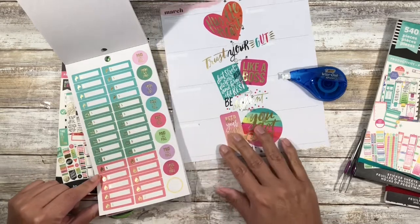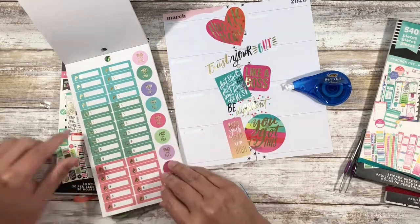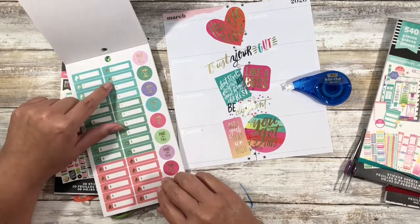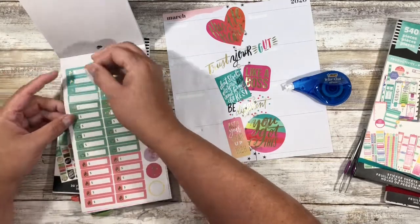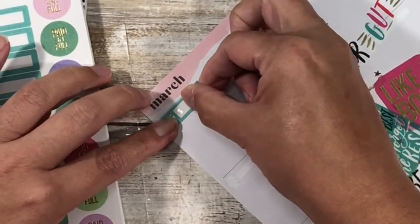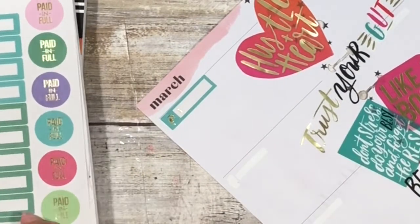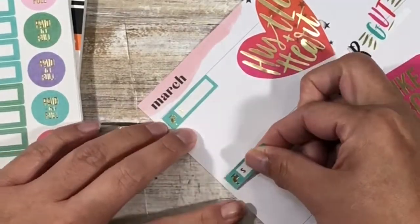Let's see. I think this green is okay. Although that one's okay. I'm just looking for the color. Yeah. I'm just going to put all of these down. And this is to pay your water. So, yeah. But I'm going to put those down and then I will bring you back and I'll show you what I plan to do with these.